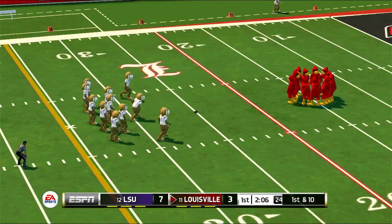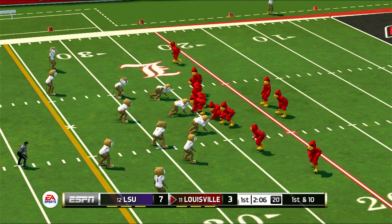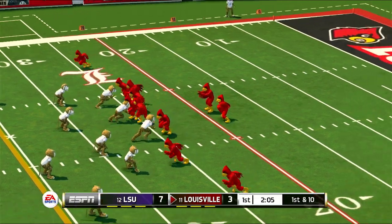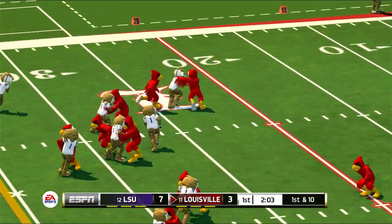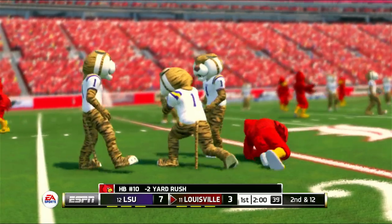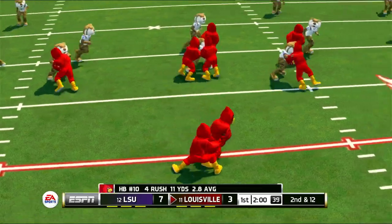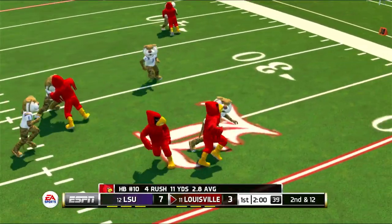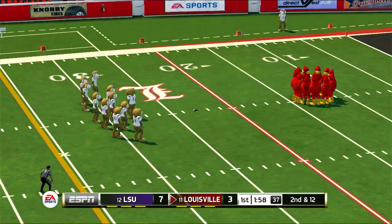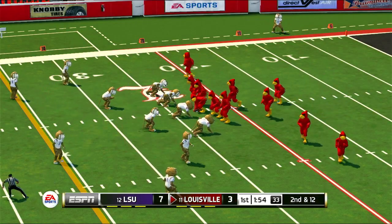And while they are behind, they know they can knot things up in a heartbeat. It's way too early to change your game plan. He tackles him for a loss. Too easy. Losses. That'll bring up second and 12. So it's second and 12. Ball on the 23.